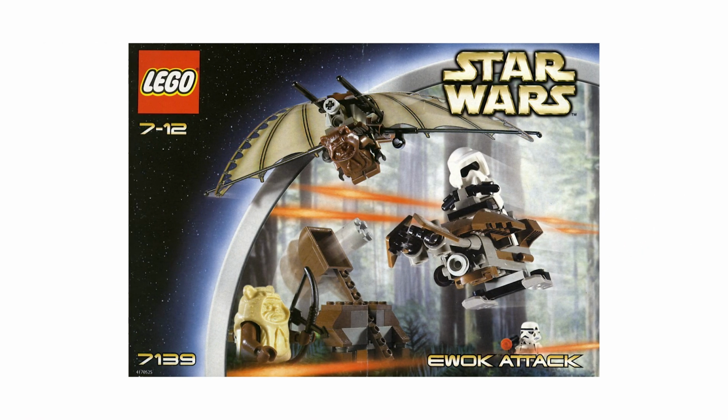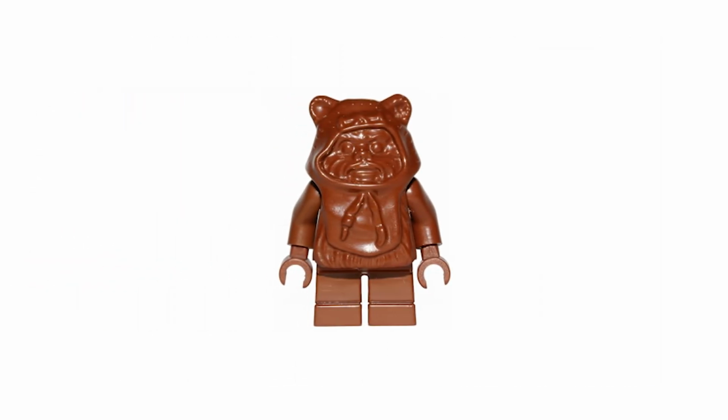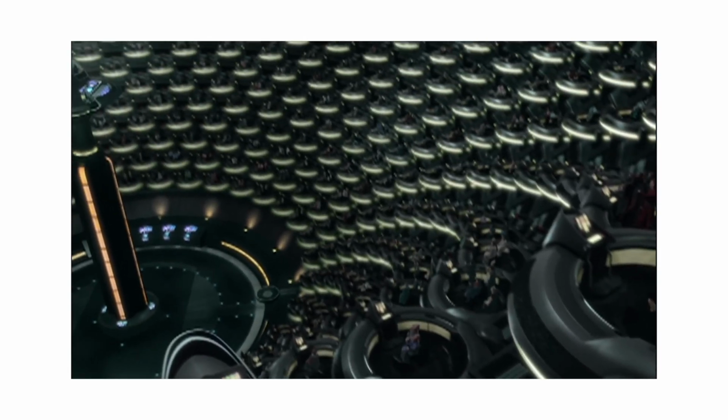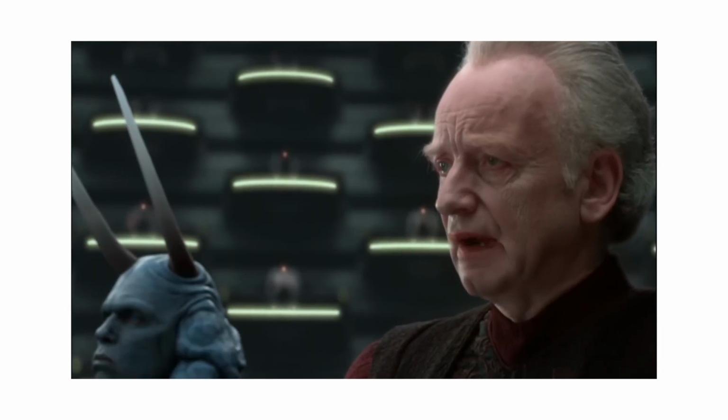The Ewok Attack is up next, and this one gave us our first ever Ewoks, which don't look very good. They use this really massive piece to go over the torso, which I like to call a sandwich body piece. Personally, these Ewoks look more like chocolate than actual LEGO minifigures to me. You get one milk chocolate one and then white chocolate one as well. It's mainly just the lack of printing I think though that makes them look kind of unfinished, but they do have a certain level of charm, and I do remember these molds playing as them in the original LEGO Star Wars video game.